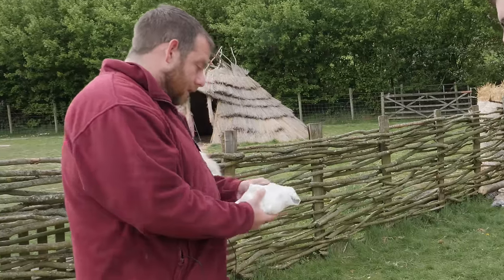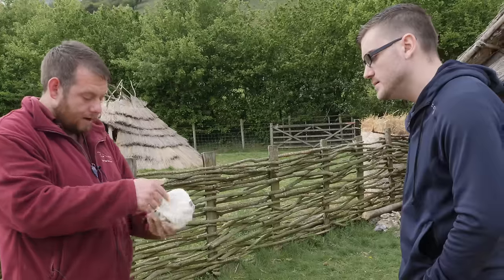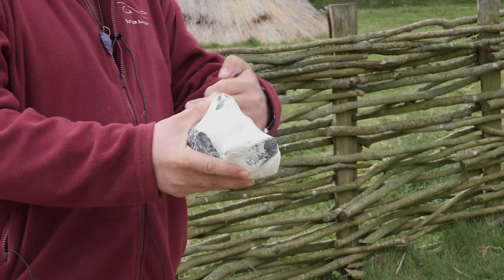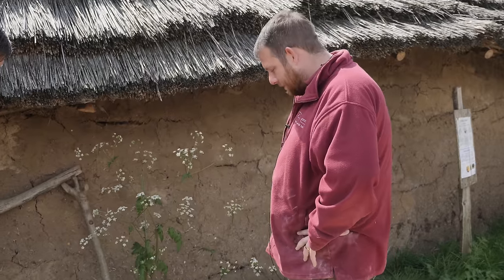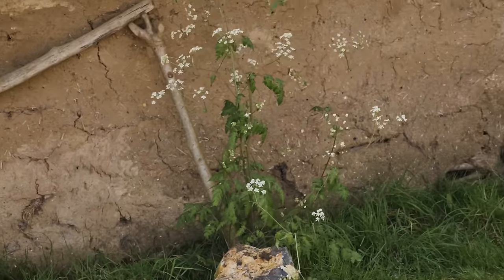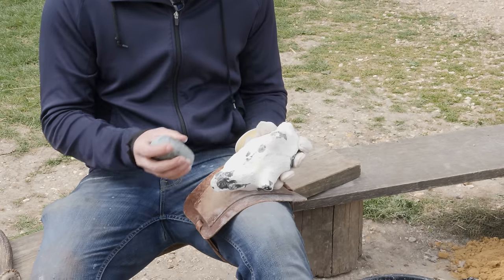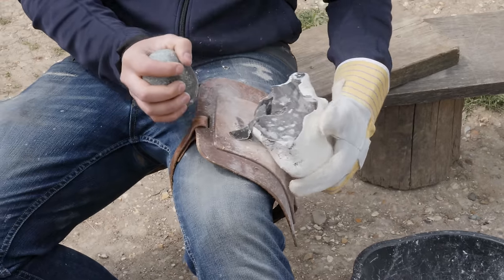So if we were to just hit this there, we couldn't accurately predict how it's going to break. But if we turned it around and we struck it from this angle, we can be sure that this will come off as long as there's no faults in there. But yeah, feel free if you want to try and pick it up. Hefty beast. Yeah, you wouldn't want to be doing it all day, would you? Yeah. Hit it around there. Hammer stone starts breaking. Excellent. Good.